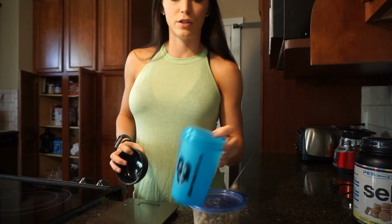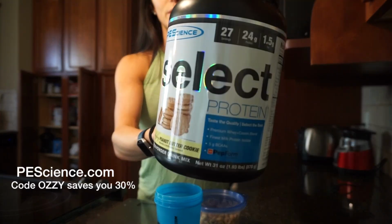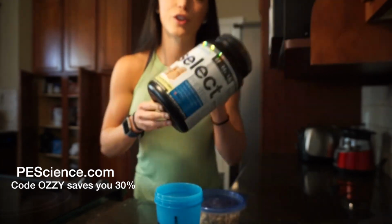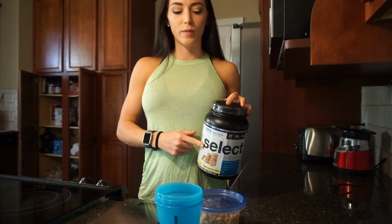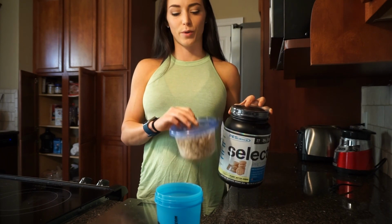My protein shake in just a small shaker. And today I'm gonna use just the Select protein in peanut butter cookie flavor. This is my absolute favorite. So one scoop of this and my cereal, and that is my post-workout routine.